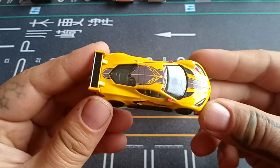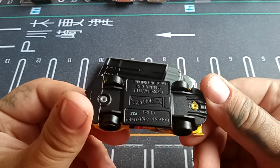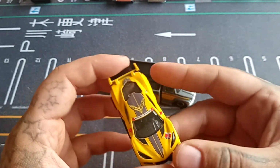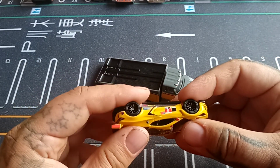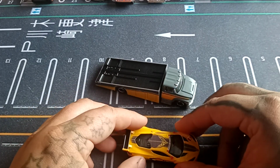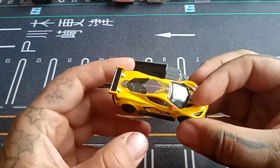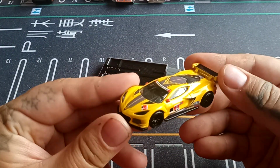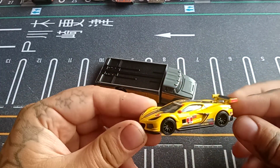And here's the main reason why I got this, because I wanted this Corvette. I don't know if Mini GT makes this one. If they had or have, cool. I know I have pre-ordered the Chevy Transport Mini GT truck, like the Shelby one that I opened in one of my previous videos. Basically, Mini GT is going to have another truck like that, but with two different design versions of this Corvette with that truck.